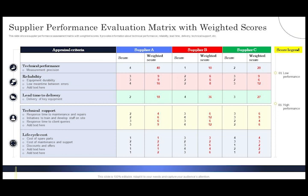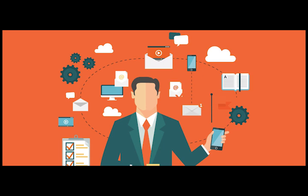That's a wrap on our overview of the procurement process. Whether you're managing procurement for a small business or just getting started in a large organization, understanding these basics is key to ensuring your company gets what it needs, when it needs it, and at the best possible price.